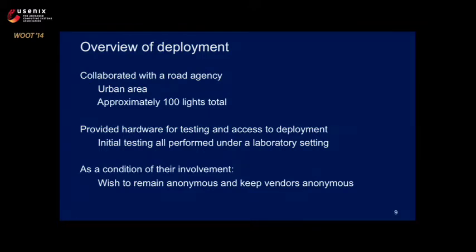Let's talk about our specific deployment. So again, we worked with an anonymous road agency. They were willing to support us, give us a lot of information, access to their hardware, access to the deployment itself. But the condition was that they remain anonymous and their vendors remain anonymous, which we agreed to for access to their system. So they're located in an urban area, about 100 lights total in the infrastructure.